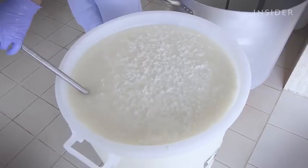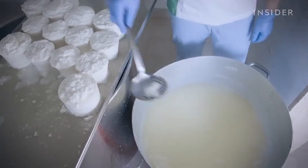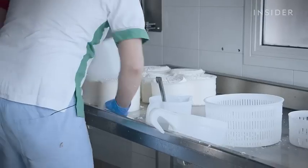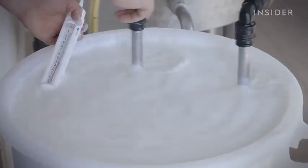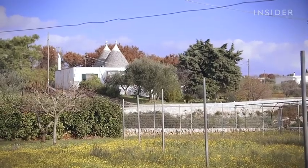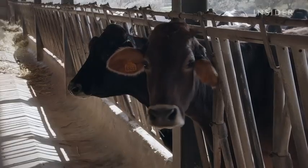Ricotta is part of a family of fresh cheeses that are normally eaten the same day. Fresh dairy products are very popular in southern Italy, where each region will make its own version of ricotta depending on the milk used and its flavor profiles. Puglia, the region we're in today, favors a soft, delicate ricotta made with liquid whey derived from cow's milk.